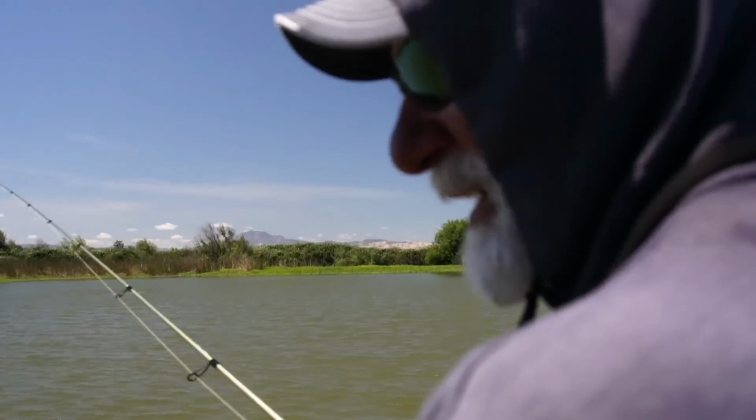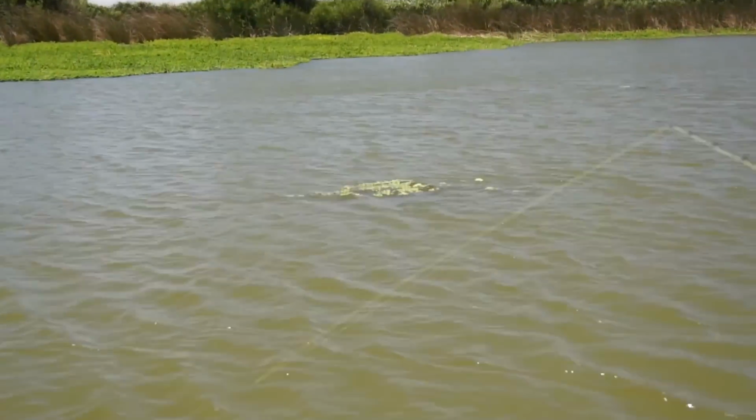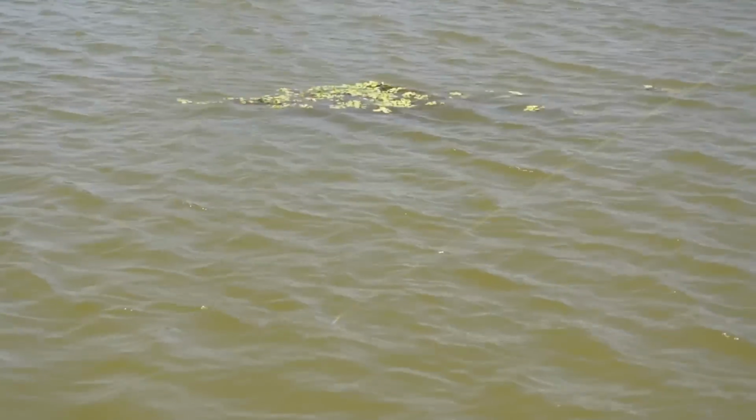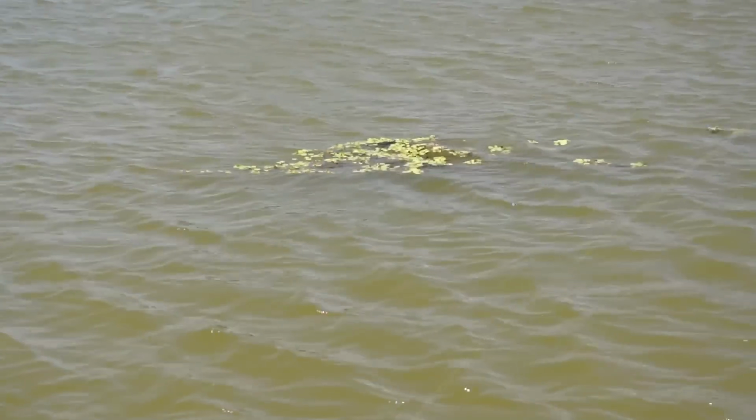And bass love to get around and suspend right around these patches. You can see here we've got 3 or 4 of them out here in the middle, and that Senko, we're throwing that drop shot right down in there around the base of those plants where those fish are setting up.